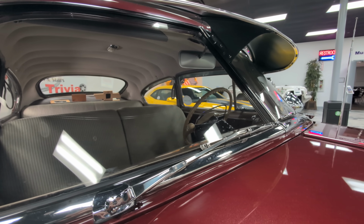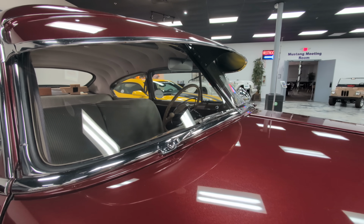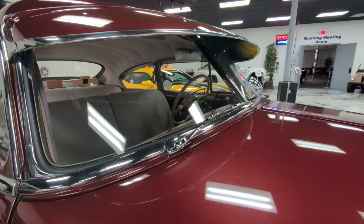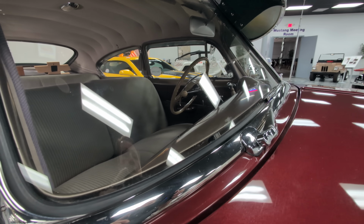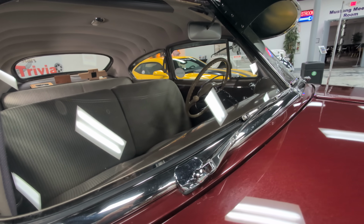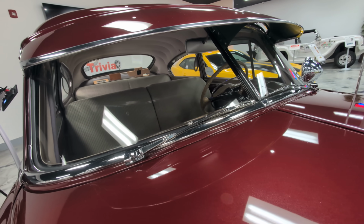While the styling may have been revolutionary, the windshield was still the classic two-piece unit. It was easier to do. Now, it wasn't two flat pieces. As you can see, it was curved on the side, but it was still easier to make two smaller pieces rather than one big. They wouldn't go to a single wraparound windshield until 1953.